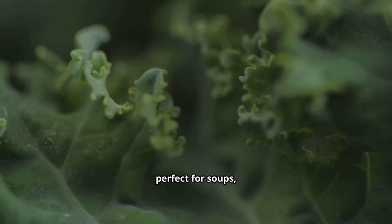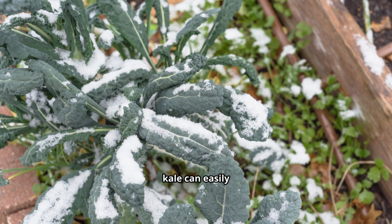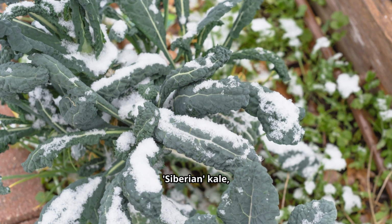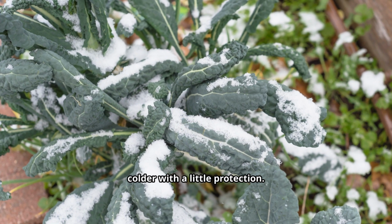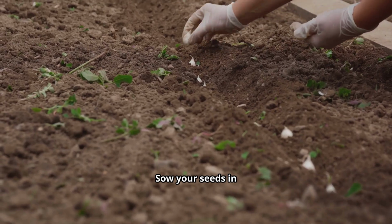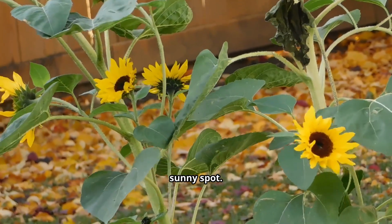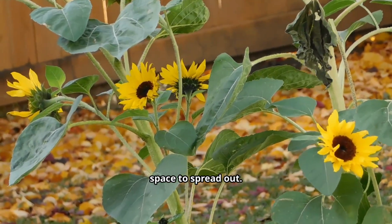Perfect for soups, stews, and crispy baked kale chips. Most varieties of kale can easily handle temperatures down to 10 degrees Fahrenheit. Some, like the beautiful Siberian kale, can survive even colder with a little protection. To grow kale for a winter harvest, your timing is key. Sow your seeds in late summer, about 6 to 8 weeks before your first expected frost date. Plant them in a sunny spot. Use well-draining soil. Give them plenty of space to spread out.